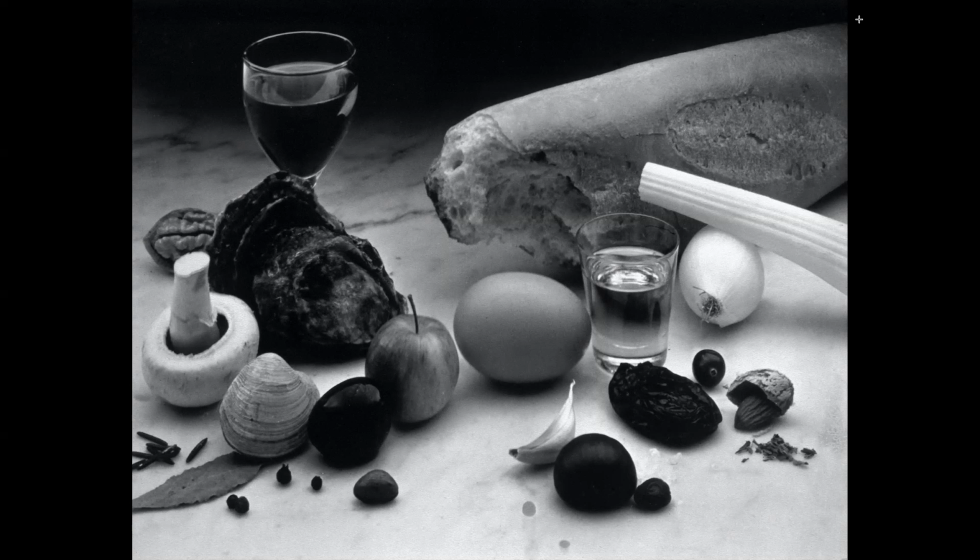Again, it looks like these are just kind of dumped on the table, but a lot of time was spent to make it look casual and offhand. Notice how the elements here, the round elements, are placed around this clam here. How the piece of bread comes in at an angle this way, which is offset by the angle of the celery going the other way.